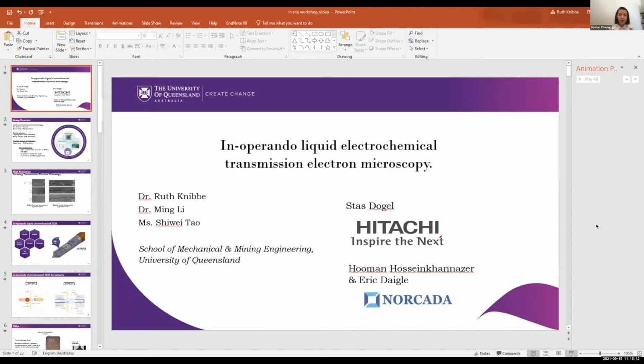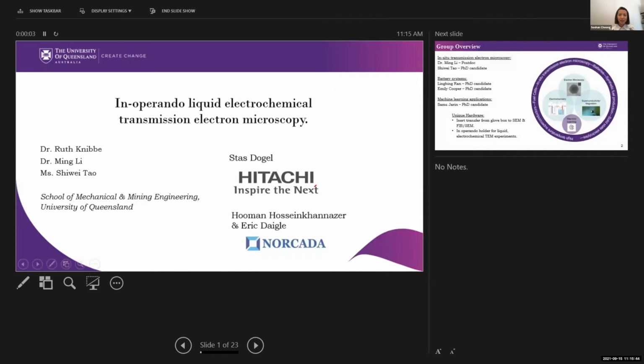So Ruth is a senior lecturer at the School of Mechanical and Mining Engineering at UQ. She did her postdoc at DTU, Technical University of Denmark. And I've met different microscopists coming from DTU as well. They're really good at that. And Ruth was then a scientist at Robinson Research Institute in New Zealand before joining UQ in 2016.